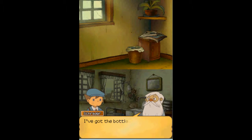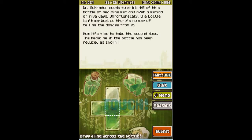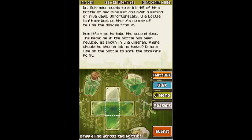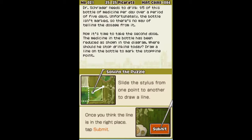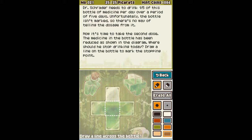Whoops, with all this excitement, I nearly forgot to take my medicine. I got the bottle right here. Luke, be a good boy and help me figure out how much I can take my medicine. Puzzle worth 25 picarats. Mr. Schrader needs to drink 1/5 of his bottle of medicine per day over a period of 5 days. Unfortunately, the bottle isn't marked, so there is no way of telling the dosage from it. Now it's time to take the second dose. The medicine in the bottle has been reduced as shown in the diagram. Where should he stop drinking today? Draw a line on the bottle to mark the stopping point.